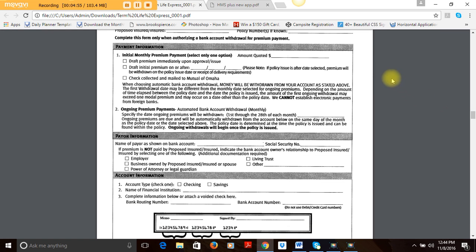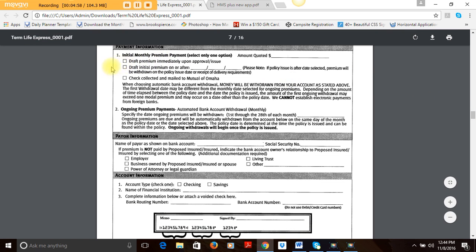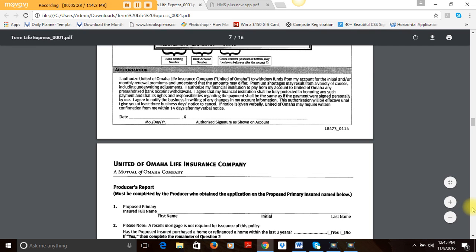The draft form, the most important. So if you try to have them draft premium immediately so it can get issued and you can get paid. If you choose the draft initial premium on or after, make sure the date is 30 days or less from when you want them drafted. Here, if they don't care what date you choose, you can always put issue date. So it'll come out on the same day that it was issued every month.